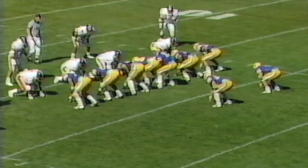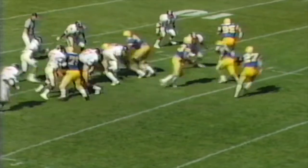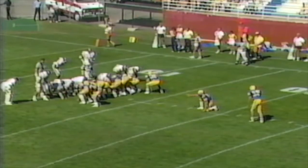A 4-3-4 set for Sam Houston State. A long snap count. Sherwin on the counter option. Pitches it back to Copeland. He runs to the 15-yard line. He's going to be thrown out of bounds at the 12, State 17.